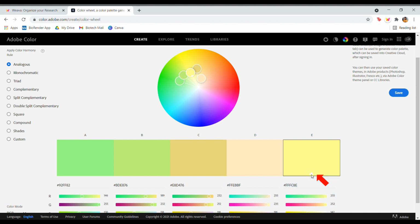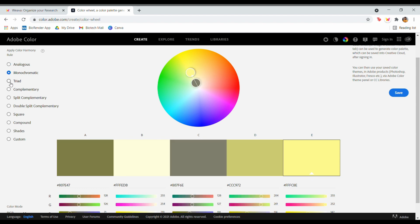clicking right over here. And then all you need to do is play around on the website, look what colors go along with the color that you've chosen. My favorite is this complementary because I know that if I use this purple as my text color, it will look really good on this background.